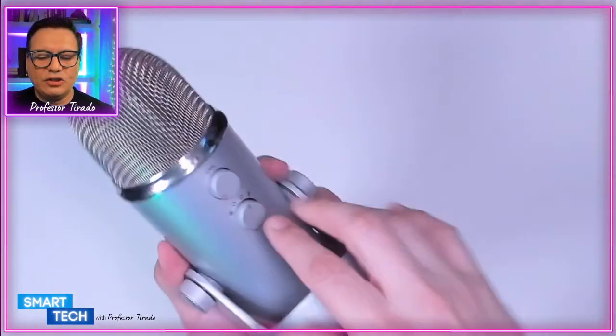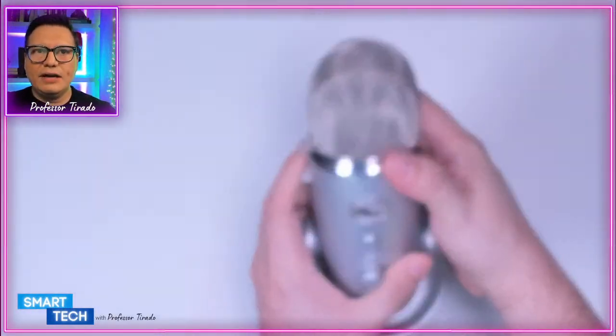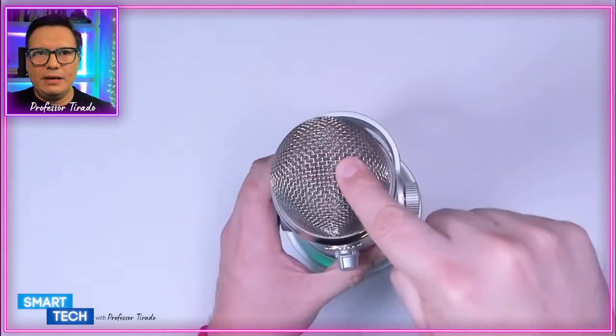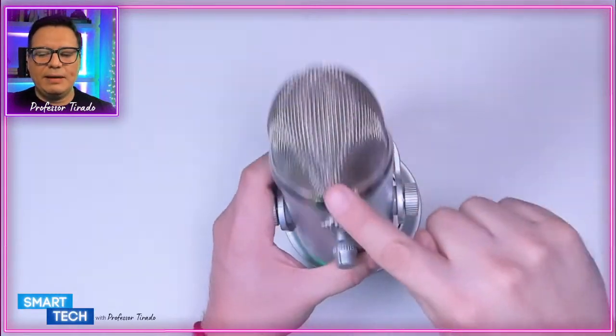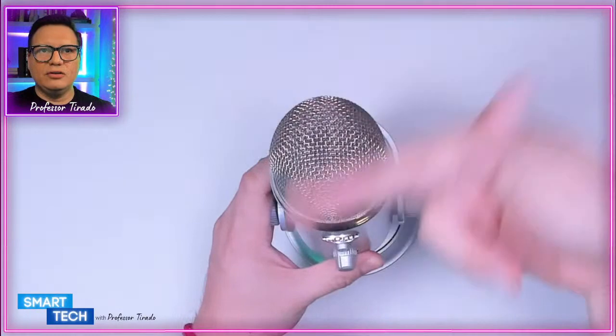And the way you switch is through this button back here. So it has unidirectional, which is from this side. And by the way, with this particular microphone, the sound does not come from here. The mic is not up here. The mic is on the sides. So this is the unidirectional. Bidirectional is from both sides.